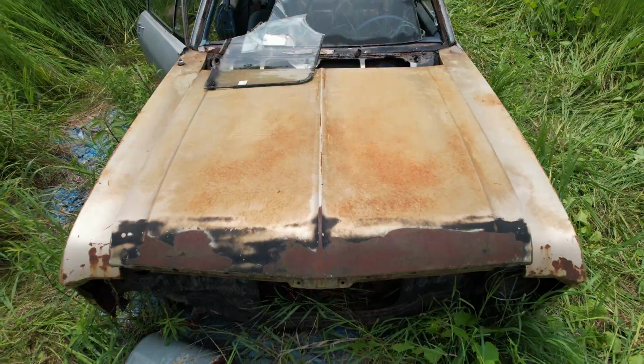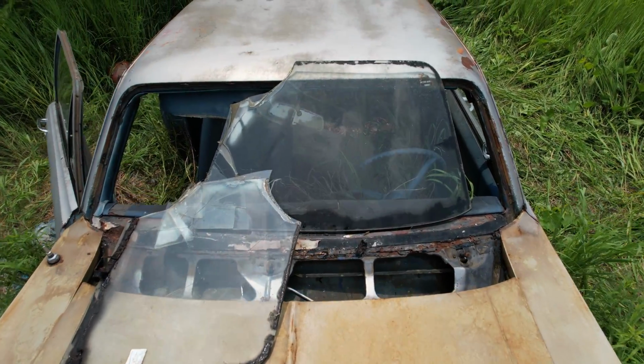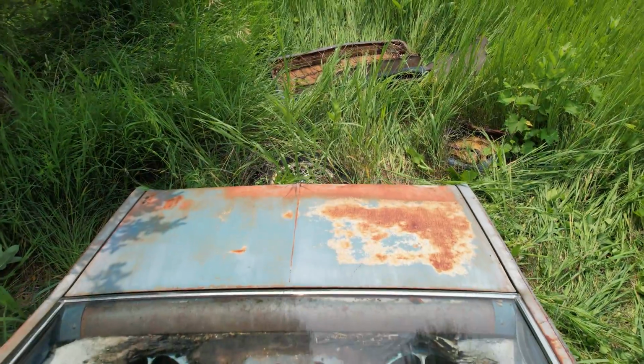And when did you buy this thing? Eight years ago. I put it here and I was dreaming about it. Do you know, it probably has a 10 bolt rear end, eh? Oh yeah, 10 bolt, I would say.